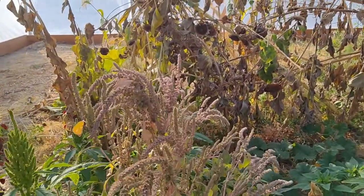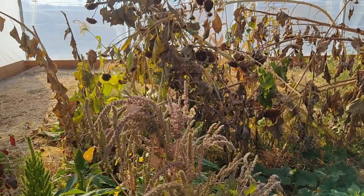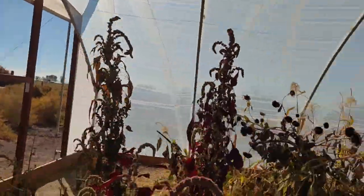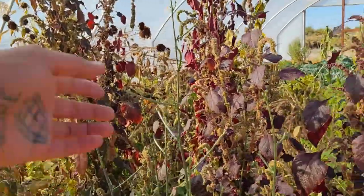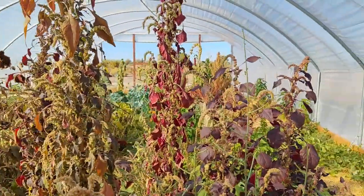This amaranth here is one of the really cool ones. It's the only one that's got the super droopy tendrils of seeds on it. And then here's the Chinese amaranth. And I think some chicory has decided to live in here. Late season chicory.